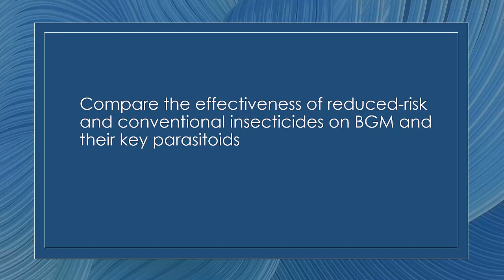So parasitoid wasps can provide significant natural control over blueberry gall midge, and they have the added benefit that they're targeting a specific life stage that is really hard for the pesticides to reach, which are the larvae. So we want to try to do our best to identify not only chemicals that are really effective against blueberry gall midge, but also try to find ones that can conserve natural enemies.